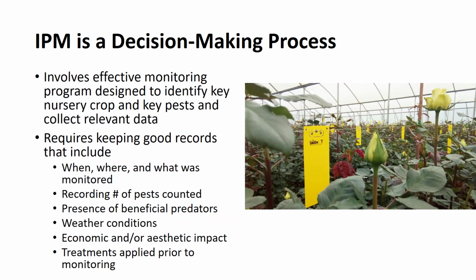The development of an IPM program is in reality the adoption of a new decision-making process for managing nursery pests. The decision-making process is based on an effective monitoring program designed to identify key nursery crops and key pests and to collect the relevant data. Key nursery crops are those most susceptible to pest problems and/or are about to be marketed. Key pests include insects, diseases, and weeds that cause substantial economic loss in nursery production operations.